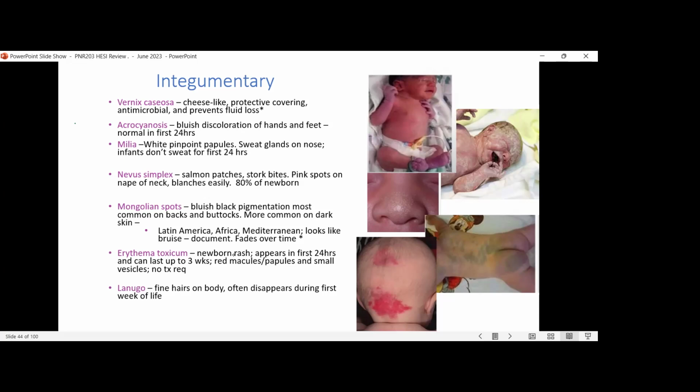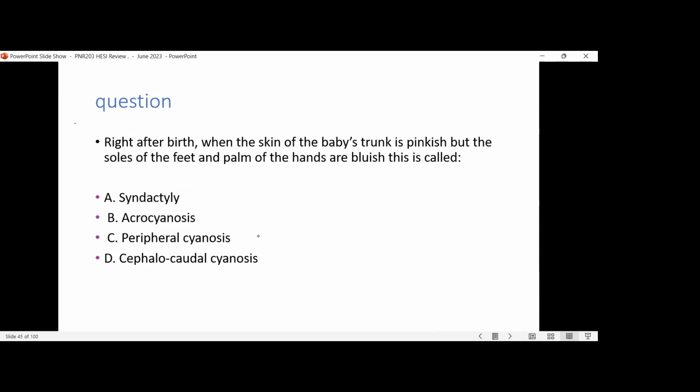Erythema toxicum. This is a newborn rash that appears in the first 24 hours and can last up to 3 weeks. It does go away. There's no treatment required. And lanugo, what's that? Hair. Yeah, tiny little hairs, and they will go away. On a premature baby, you're going to have more hair that you can see. On a term baby, you may have it on the shoulders and maybe on their ears. And with a post-term baby, 42 weeks and above, they're not going to have any. It's going to be gone.